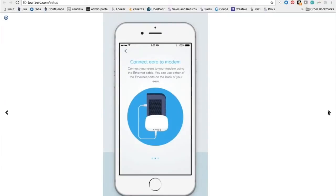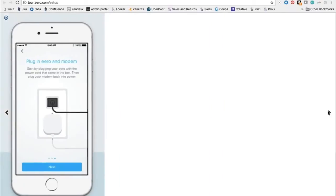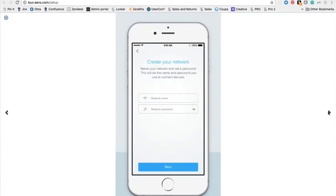So once you've got your eero connected to the modem, you'll plug in the eero and the modem to power. And then next you'll create a network. And so if you give your eero network the same SSID and password as the existing network, then all your devices will just seamlessly reconnect. So where possible, we definitely recommend giving your eero network the same name as an existing network.